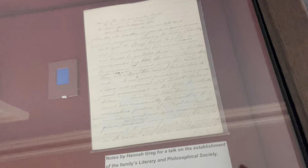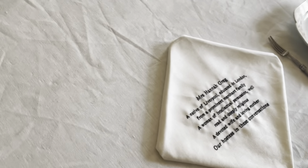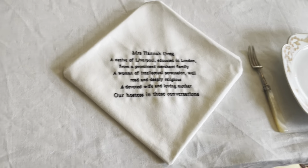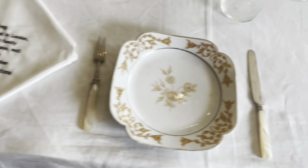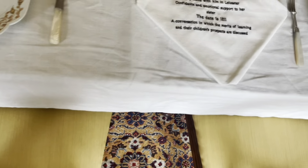Here's a couple of letters and inspiring stuff, and then you've got the dining room, would you say? And I just went around showing you the placements of who sat there. Someone had a lot of time on their hands to go around doing all these little napkin things.